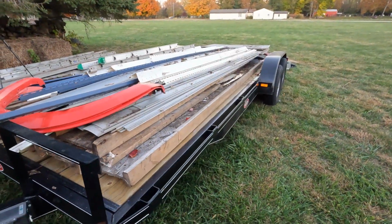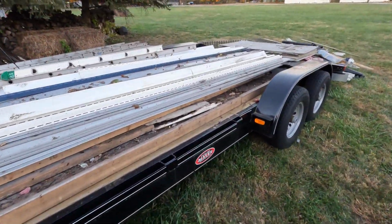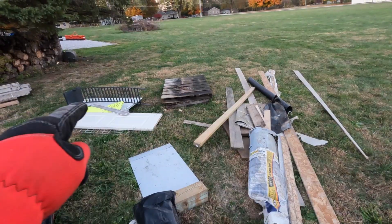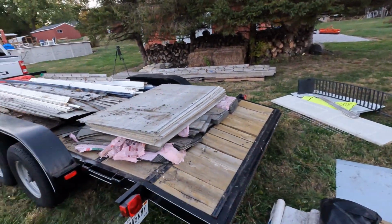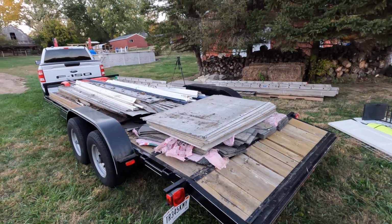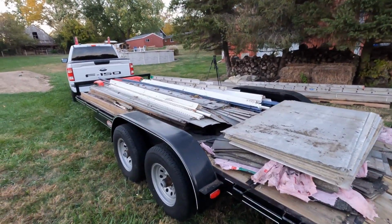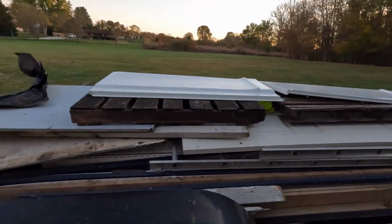I don't want to burn them. I don't have a need for them. Don't want to unstack them. So off to the dump they'll go. So I just have to put that stuff back on the trailer, and this will be ready to go to the dump, and we can work on the other trailer, which I know has more gems in it than this one did. All this stuff's going to the dump.